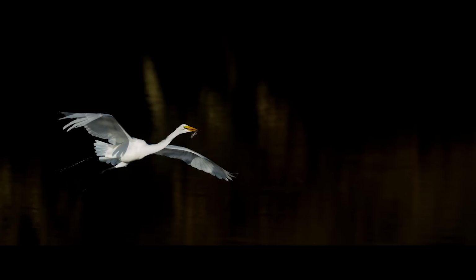And I found that emphasizing that difference in tonal value between the whitish bird and the black background made for some quite interesting shots. So in order to do that, what I did is I changed the exposure compensation on my camera to -3 stops. And what that did is allowed the bird to expose properly and leave the background in dark, deep shadows.